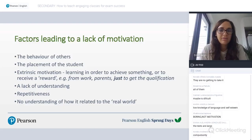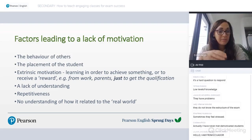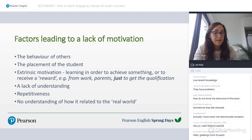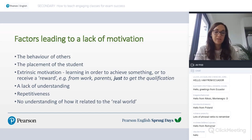So firstly, in a real life classroom, maybe the behaviours of others is just generally distracting. So that could cause them to become disengaged in the lesson. Secondly, maybe the student has been placed in the wrong class initially, which means it might be too easy or too difficult, and therefore this might link back to the behavioural issues we mentioned as well. Next, I think the extrinsic motivation of the student might lead them to being less engaged. So maybe they're just learning, as we said, because the parents or the workplace want them to, or they're just studying so they can get that qualification that they need rather than something they actually want for themselves.